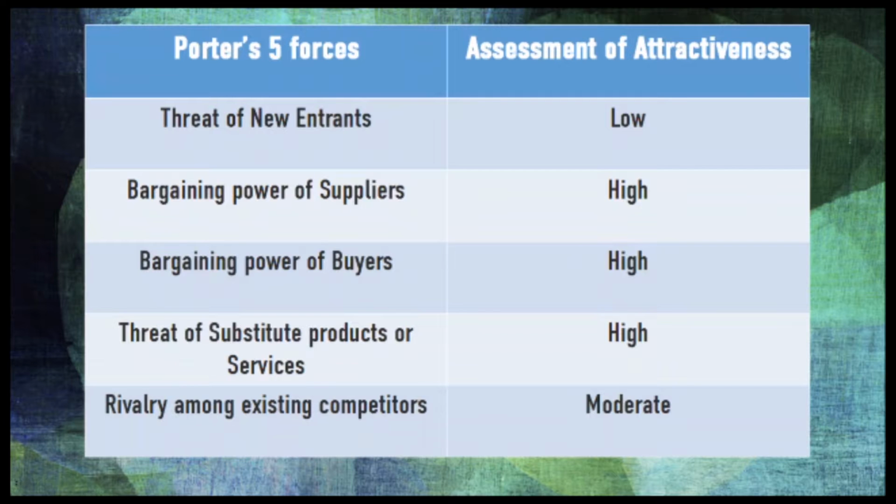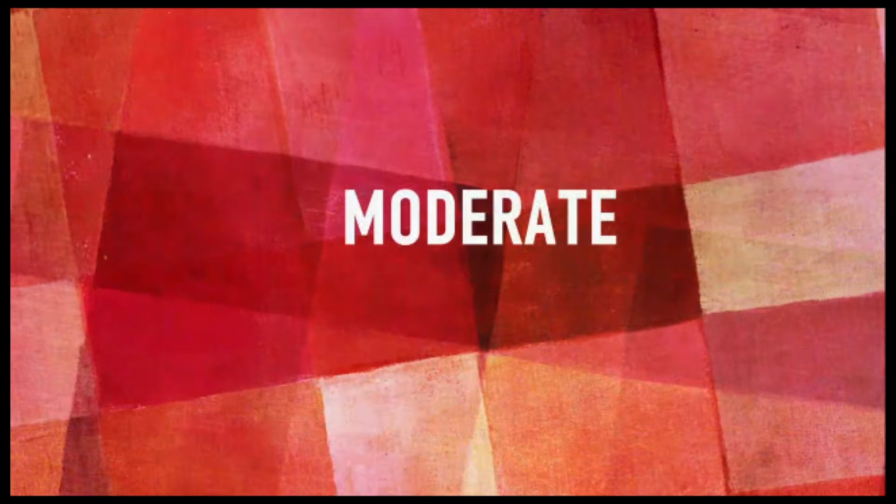The bargaining power of suppliers was high. The bargaining power of buyers was assessed to be highly attractive. The threat of substitute products and services was found to be another reason for the South African market to be highly attractive. Lastly, we looked at the rivalry among existing competitors, and this was found to be of moderate attractiveness. Thus, in terms of weighing up these 5 factors, we found that the South African market is of moderate attractiveness to Walmart.